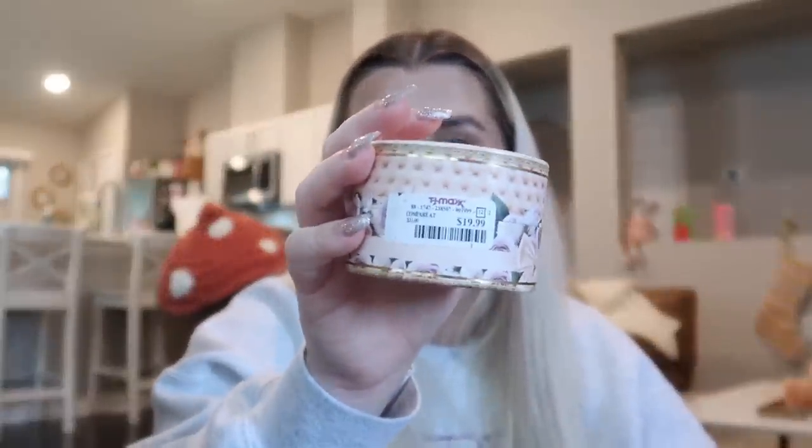The last thing that I got from TJ Maxx was this, which is from the Pat McGrath Bridgerton collection. This was $19.99 for the scintillating diamond body shimmer, and it's a highlighting body powder. This is definitely sealed because the sticker is still over it, so I'm very excited about this. It's so beautiful. I am obsessed with this packaging.